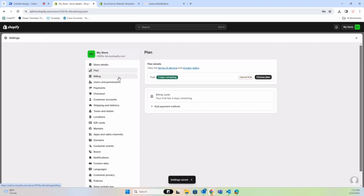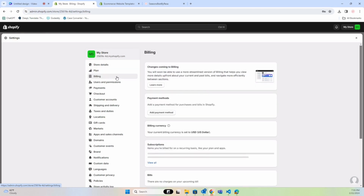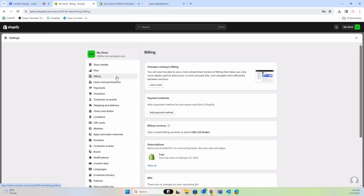Now again, as I said earlier, we haven't chosen a plan yet. So if you did choose a plan, the plan information will be right here. But see, it's telling you, hey, you need to choose your plan. Billing, you're gonna put in your information so that Shopify can bill you monthly. I think it costs $39 a month.